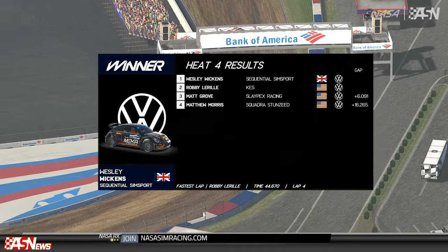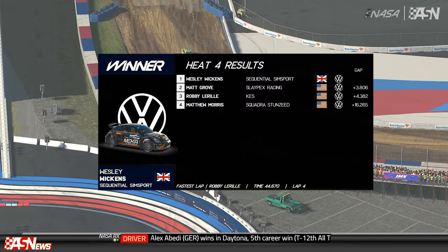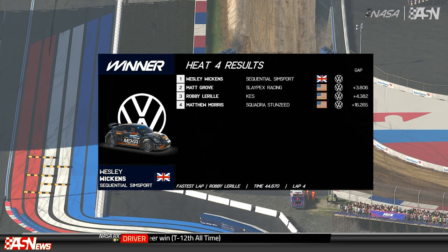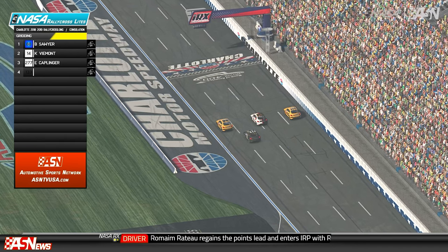Laurel third, Morris fourth. Another quick car to the semifinals here in Charlotte, North Carolina. And that first semifinal coming up shortly: Eric Kaplinger, Kevin Vimont, and Eric Dubois.